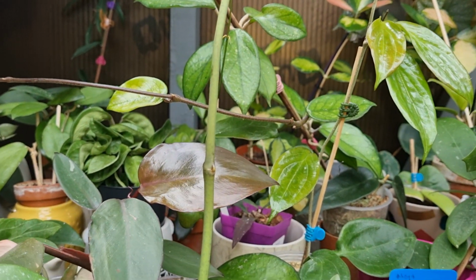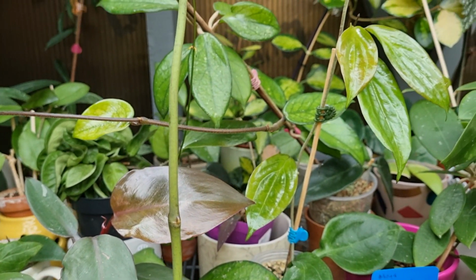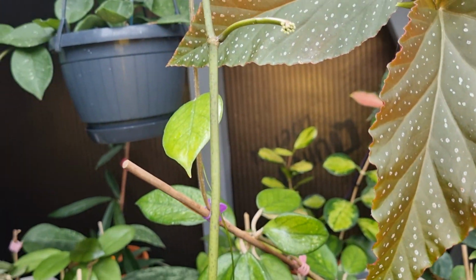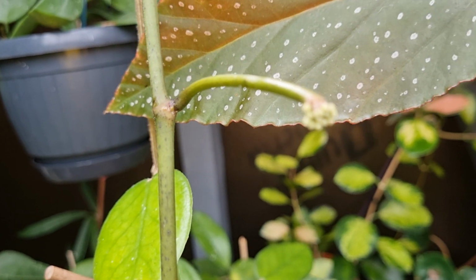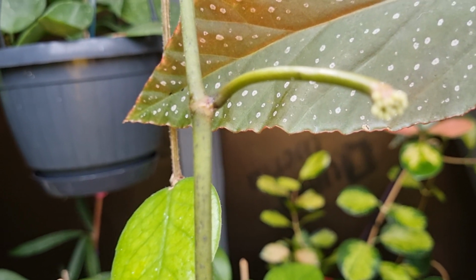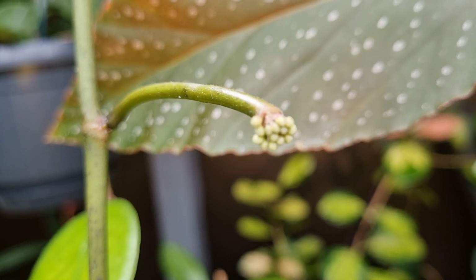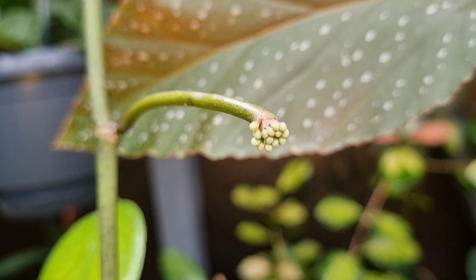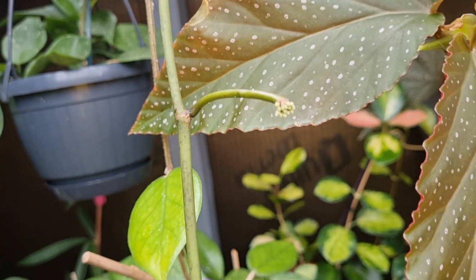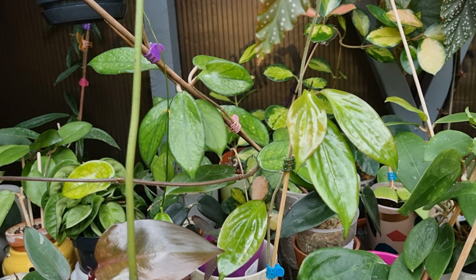Even this Hoya Keriae splash as well. The tendril is really, really big. And it surprised me with a peduncle. And I can't wait for this Hoya to flower. Can you see how beautiful the peduncle is? And you can see the small buds. They will develop into big buds, and then it's going to flower as well. I absolutely love it.